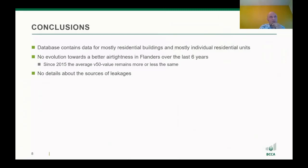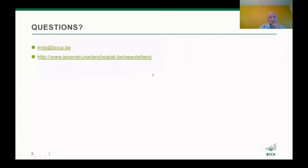If you want more information, we have a website, unfortunately only available in Dutch and French. I give you the link to the French website, which might be already a little bit more international than the Dutch one, but you can easily switch to the Dutch one as well.